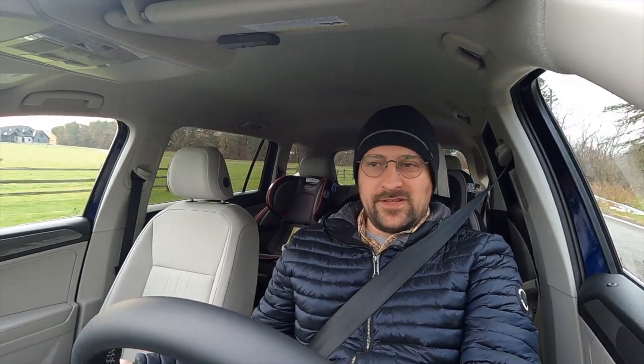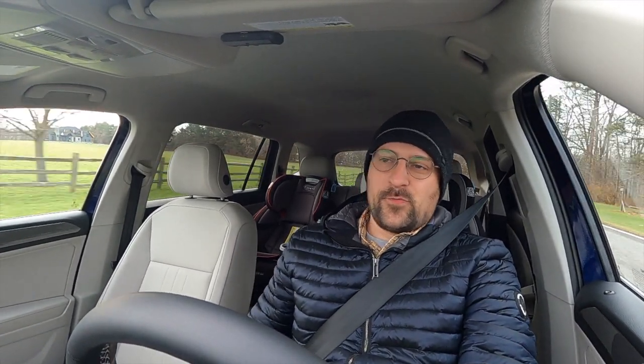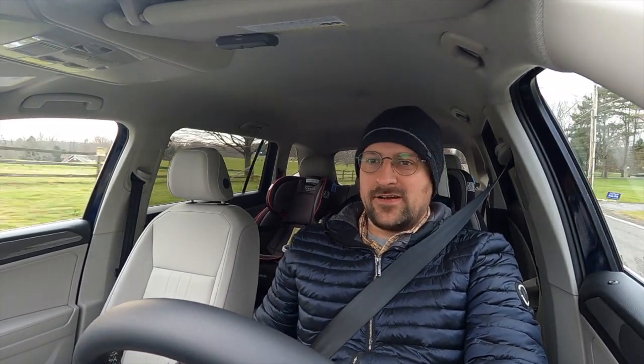What was really nice about going to another Tiguan of the same generation is there was very little adjustment for us going from one car to the next. It was only a handful of changes that we had to get used to. Our last one was an SE with the Sunroof Package. This one did not have the Sunroof Package. It saved us a little bit of money, and quite frankly, my wife didn't like the sunroof that much.